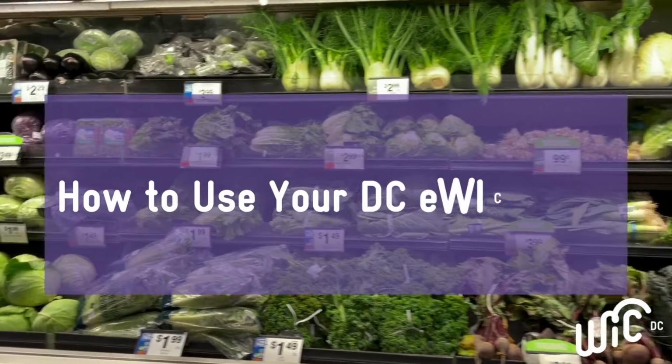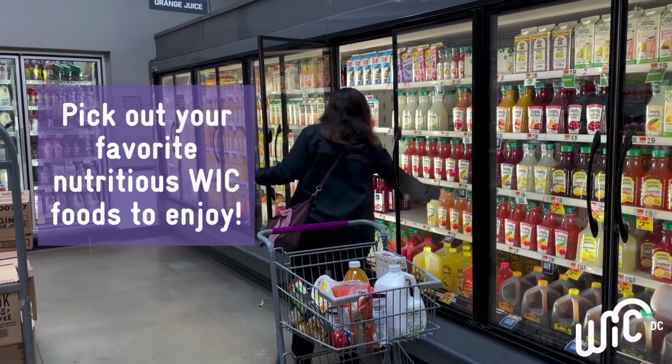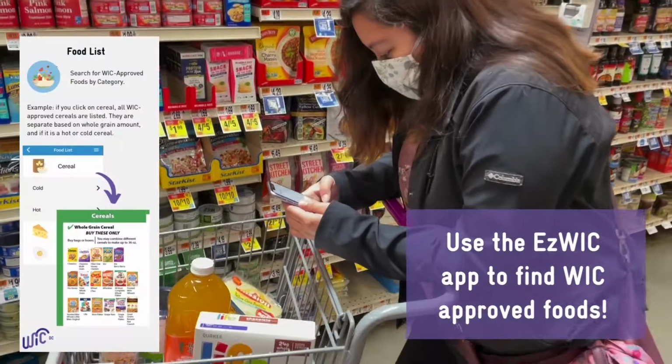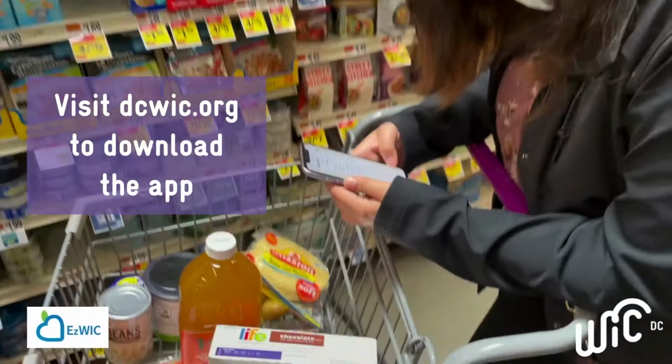How to use your DC eWIC card. Start off by picking out your favorite nutritious WIC foods to enjoy. You can use the easyWIC app to find WIC-approved food items. Just go to dcwic.org to download the app.